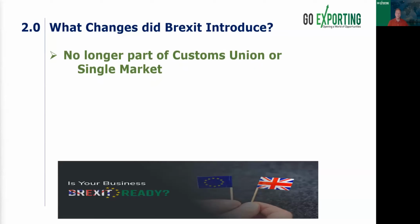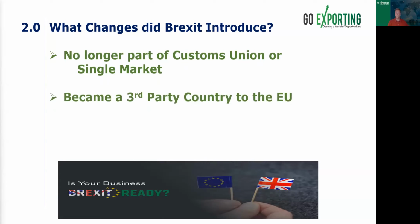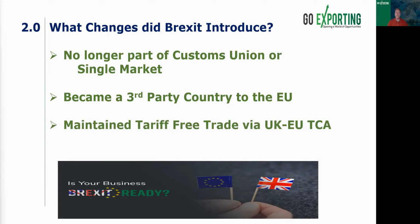So what changes did Brexit introduce? Well, firstly, we're no longer part of the customs union or the single market. That's changed a lot. It means that we can no longer just send goods to France. We have to go through a customs procedure and raise customs documentation, and there's the potential for duties and so on. We became a third-party country to the EU, so as far as they're concerned, we're now no different than if they were dealing with the US or Australia or someone like that, although we do obviously have the trade and cooperation agreement, which has maintained tariff-free trade between the two blocks, between the UK and the EU. Or did it? Well, not in all cases, unfortunately. The message on the label says there's going to be tariff-free trade, but it's been a little bit more complicated than that, as we'll see as we go through this presentation.